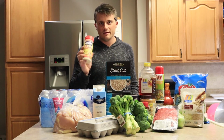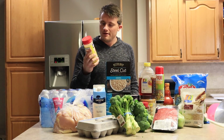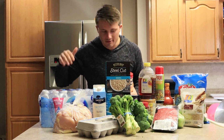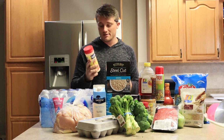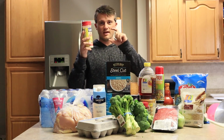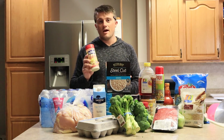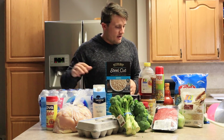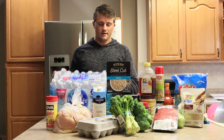My fiance introduced me to this, and I'm so grateful for it, because if you don't use adobo, you need to start now. I can literally put this on chicken, on beef, on eggs, on anything. This stuff rocks. You need to try it out at least. They sell smaller ones. Buy that first. I promise you, you're not gonna dislike it. Adobo's awesome. And then obviously the water.